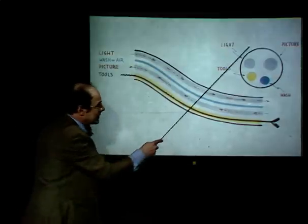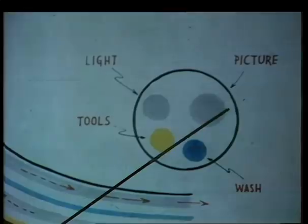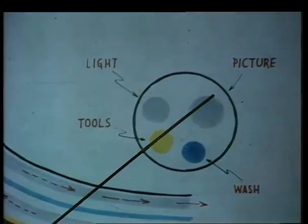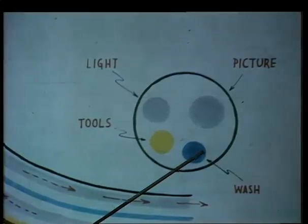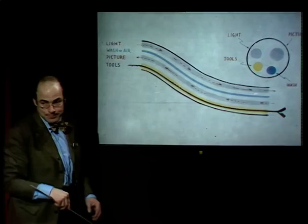And this picture here is really a portrait of the end of the endoscope. Here you see the camera lens, or the lens which produces the image for the fiber bundle. Here's the end of the light guide. Here's a tunnel for the tools. And finally, here's a windscreen washer, which can be used to squirt water over the picture-taking part of it in order to keep it clean.